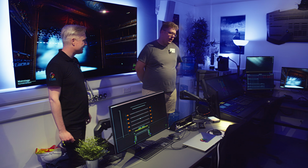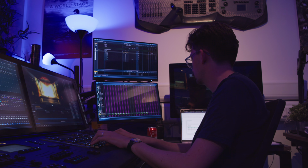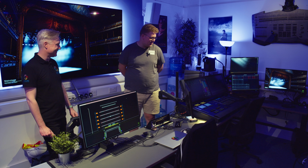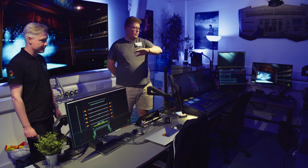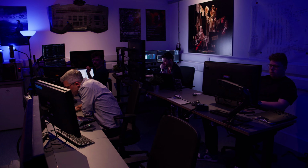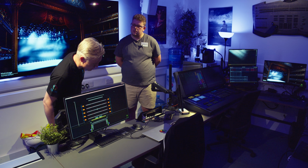So we run ETC Eos over here. We're currently running 3.3 so that we can use expanded processing, so that we can control the many fixtures in the rig, as the parameter count got way too high for any use of the console. We also run Apple Mac everywhere in here, so we're running Mac Minis everywhere, and then we are running a Mac Studio for our visualization setup. Yeah. But I see Capture on many screens, so there's something more at play here.